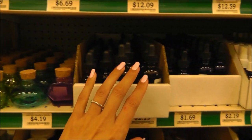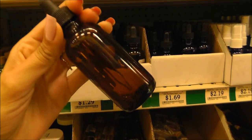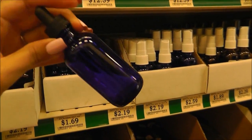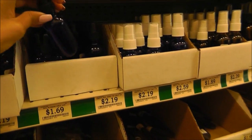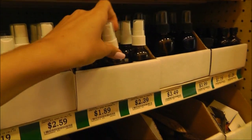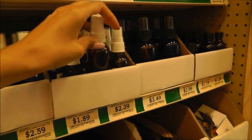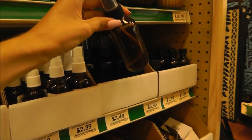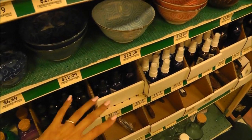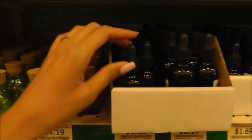So I've been asked where I purchase my little amber glass bottles, and this is where I get them, Down to Earth. And they have cobalt blue ones, they've got the kind with the droppers, they've got the spray bottles. Like I use this one in my last vanilla body mist video, and then they've got a bigger size. So anyways, I'm just showing you what we have at our health food store, but check your local health food stores because a lot of them will stock things like this.